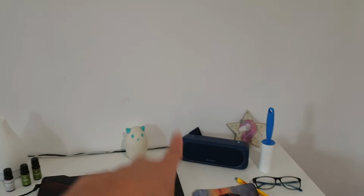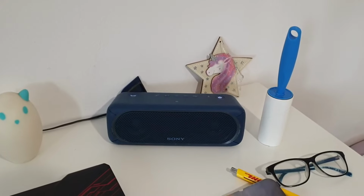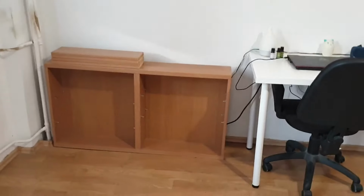Okay, that's my speaker over there, which I really love. It's an old model from Sony. It's a wireless speaker. The shelves that you see down there are going to have to go up on the wall, sorry. But I am going to need someone to help me out with that.